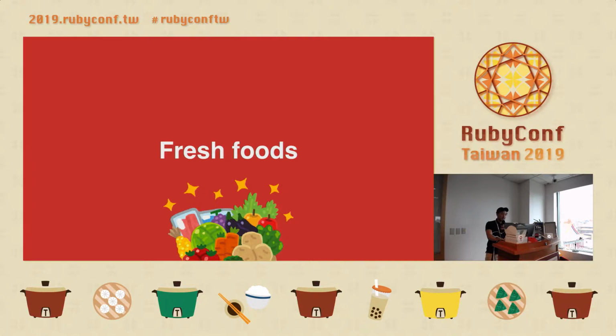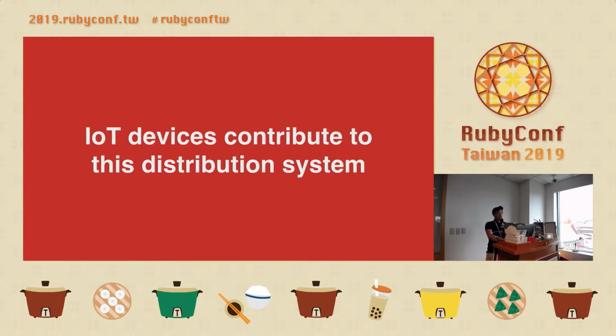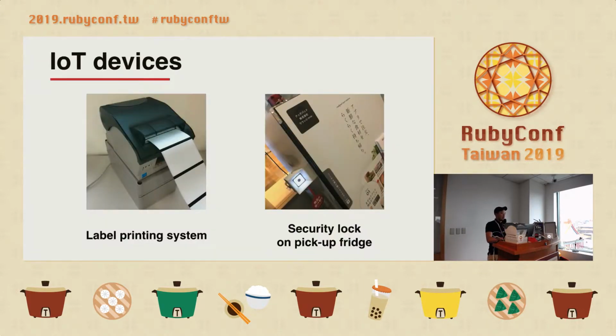But there have been various challenges to build a distribution system with reliability. Here, IoT devices can contribute to solving some of these challenges. One of the important things in fresh food distribution is to deliver items with safety and accuracy. We have to manage each single item, so we give an ID to each item in both informational and physical form. Also, access to ordered items must be strictly controlled, and the items must be kept secure because the items are food.